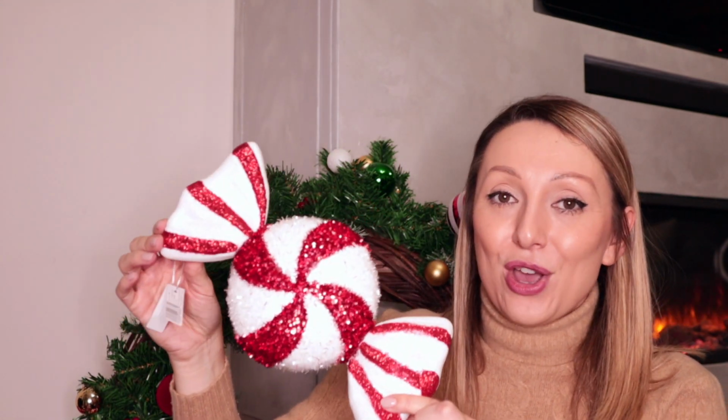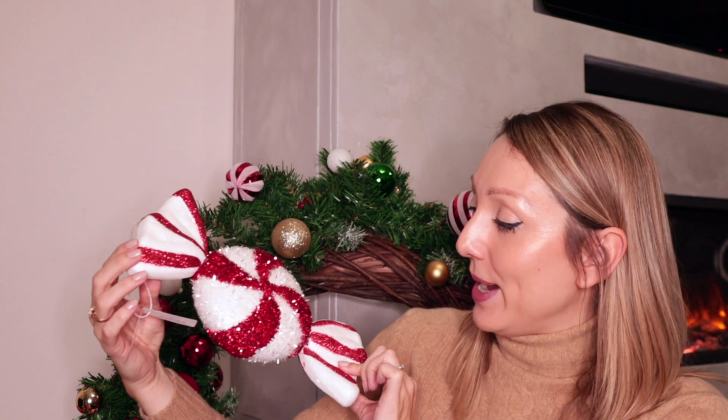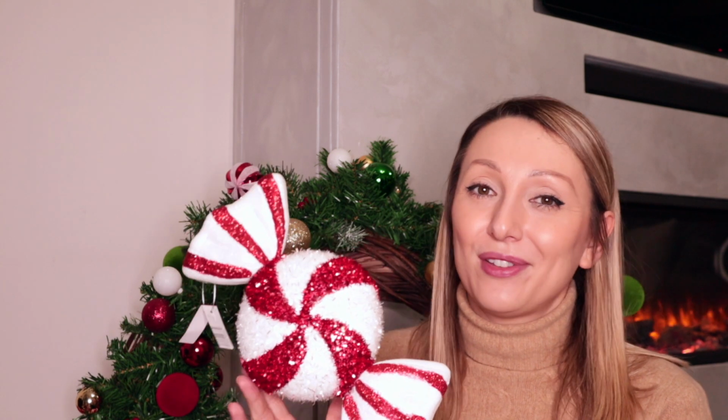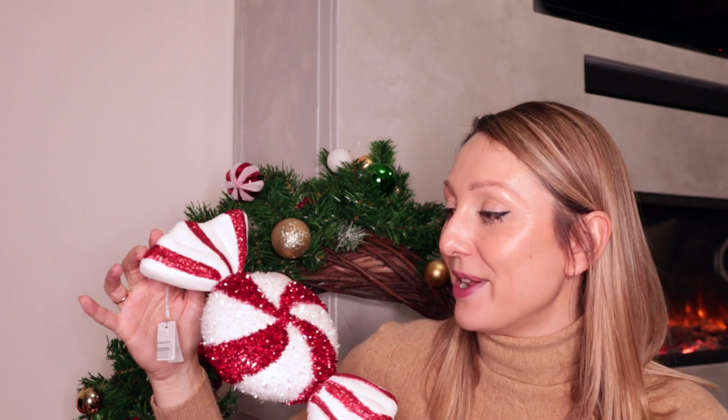So these were £2.99 in there, and they are massive. I just absolutely love them and think they will look amazing in the tree. And when you get decorations like this, because they are so big, you don't need many of them, because they're such a statement decor piece that quite quickly you can fill up the tree without spending a lot of money.